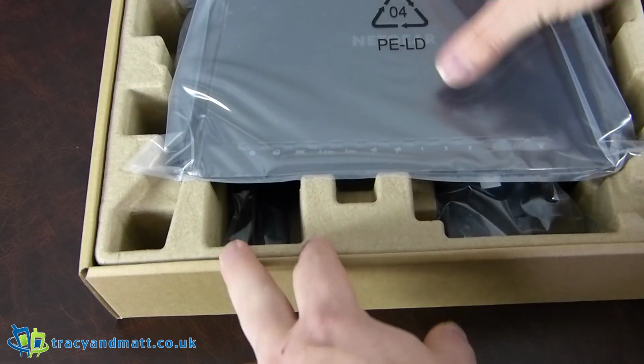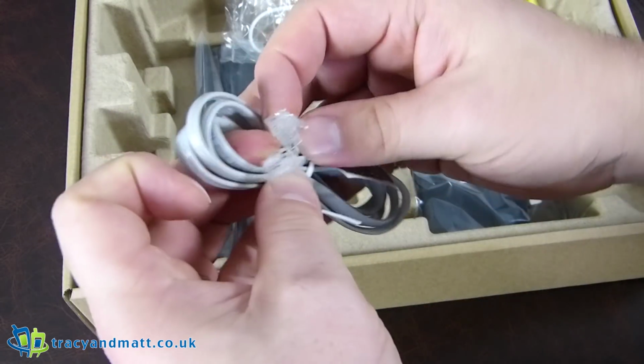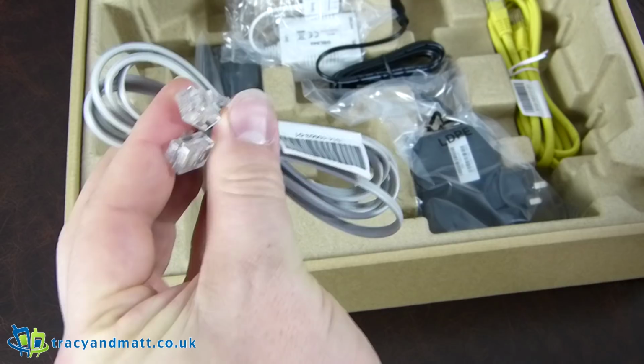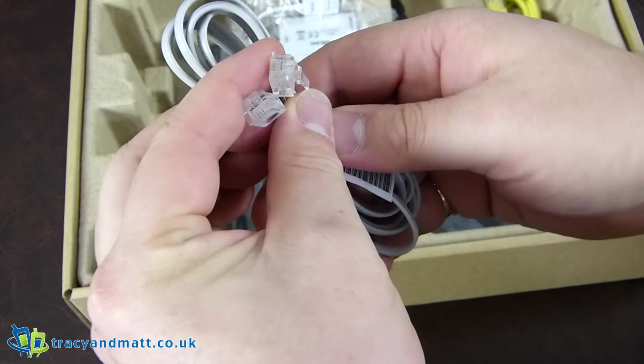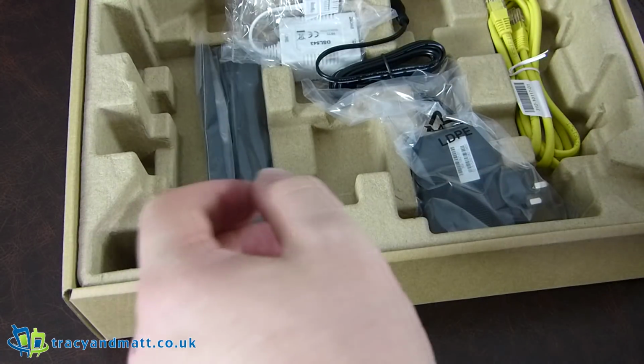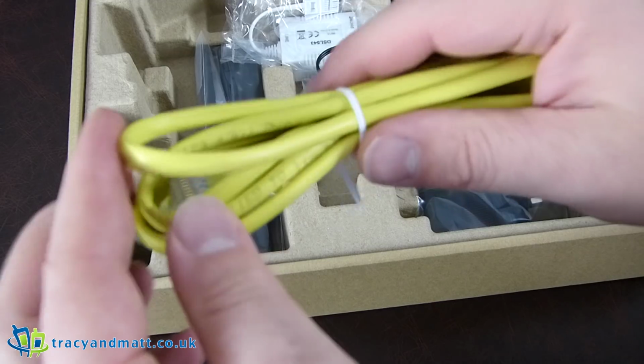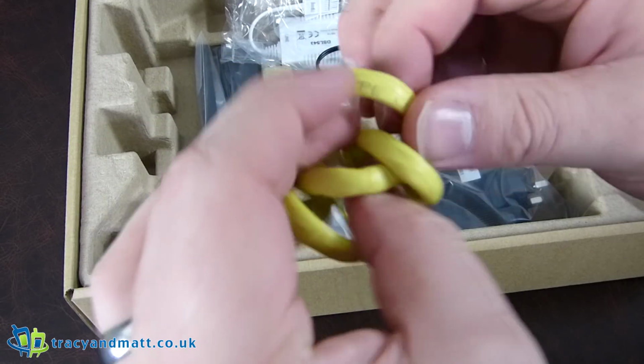Right, here's the device here on top. We'll have a look at that in a second. What else do we get in here? We get a standard phone line, phone cable type thing, as you would expect. There is an Ethernet cable that I'm guessing is probably Cat 5.